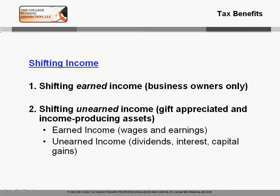So earned income, like we've talked about, which is wages and earnings. The other part of this, though, is unearned income. So this would include dividends, interest, capital gains. So if you have investments, especially if they've grown over time, this is one idea to shift some of those assets over to a student.